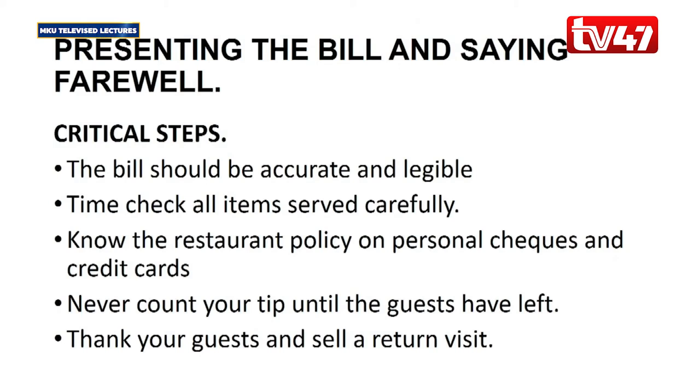Presenting the bill and saying farewell to your guests. The critical points here are the bill should be accurate and a bill that the guest can read. Check all items served carefully to make sure everything has been charged for and there is no overcharge and the bill is correct. And know the restaurant policy on personal checks and credit cards.